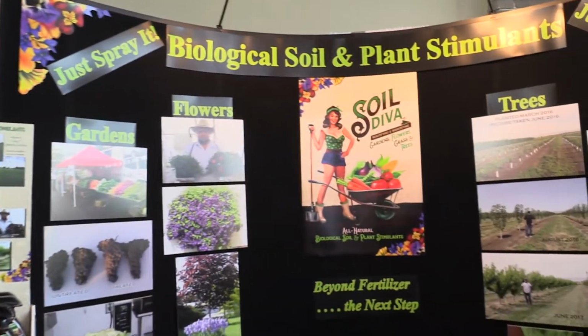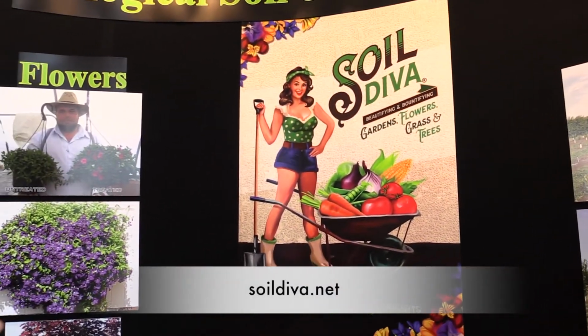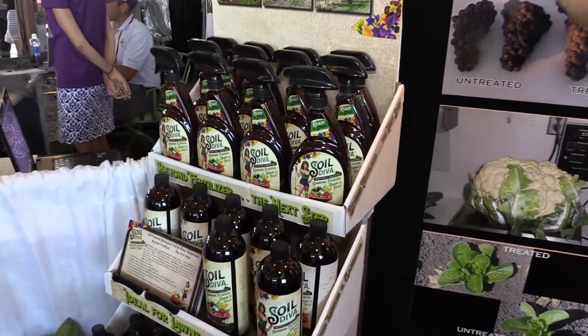Now, one of the things I always look for on a retail product is the packaging. Does it catch the eye? And this product, Soil Diva, wow, I love the retro packaging. What is Soil Diva? Well, it is an all-natural biological soil and plant stimulant. We dug a little bit deeper with the owners of the company, and it turns out this is a product that originated in the ag world. It's actually been used for 40 years by serious big farmers, orchard owners, you name it, out in the real agricultural world. And now the woman who has been selling to them for more than 2 decades is packaging it for retail. And here's the retail package of what they're calling Soil Diva.